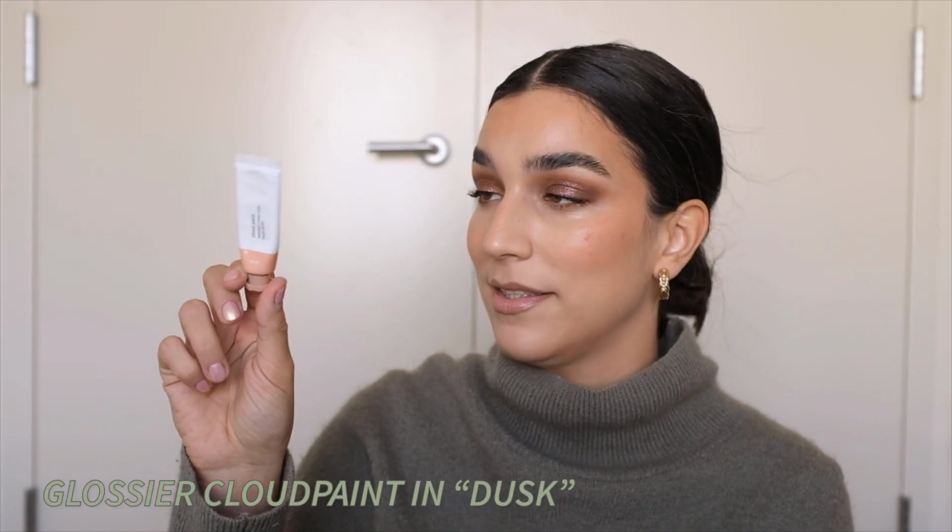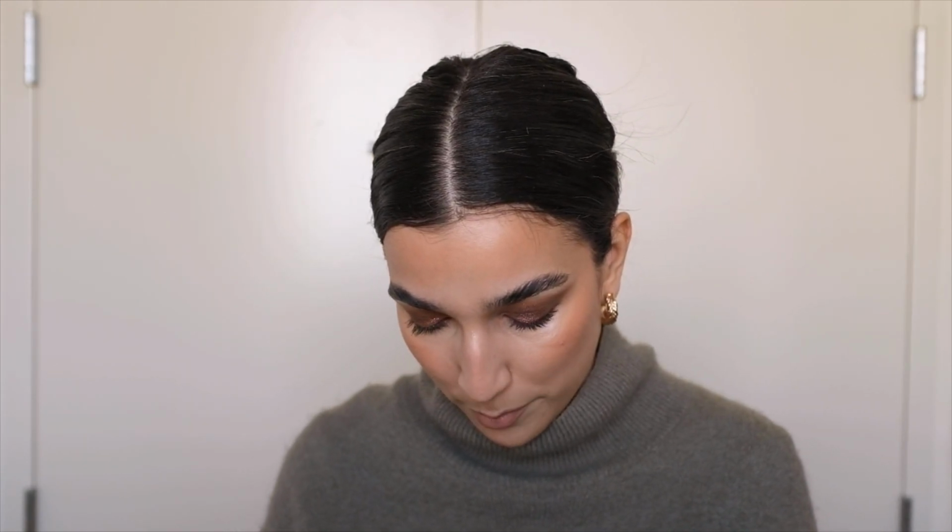The first one is of course the Cloud Paint from Glossier. This one is in Dusk. I have it on today. It's just a very nice peachy shade, but it's not too much. It just makes my little cheeks pop a little bit, but it's a very everyday color. Amazing.